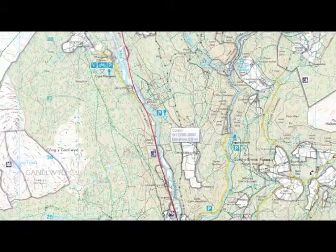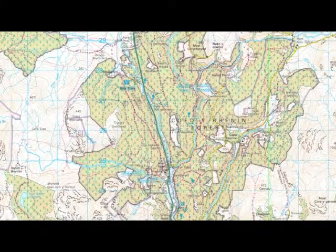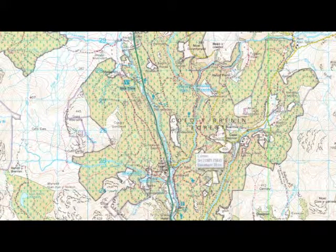You can see there's lots of tracks across there marked on the ground, but they're not actual legal rights of way. This is a 1 to 25,000 scale, and the next one, this map here, is the same area, Coed-y-Brenin, but shown on a 1 to 50,000, a slightly older map as well.